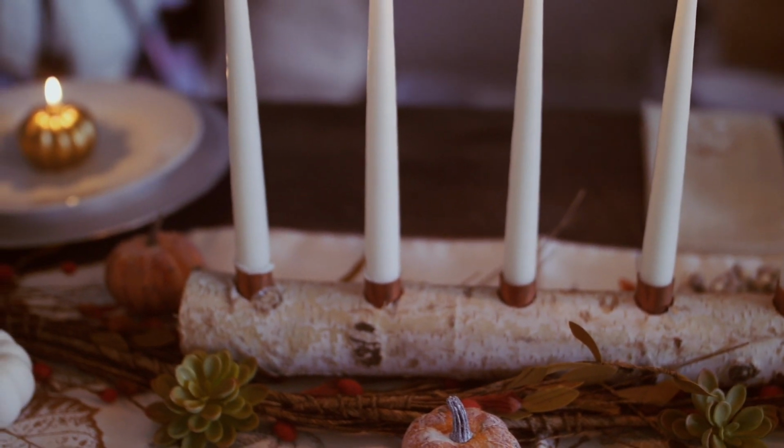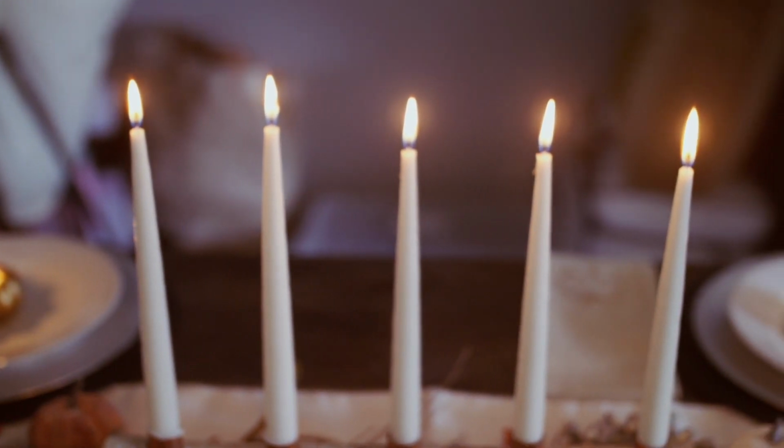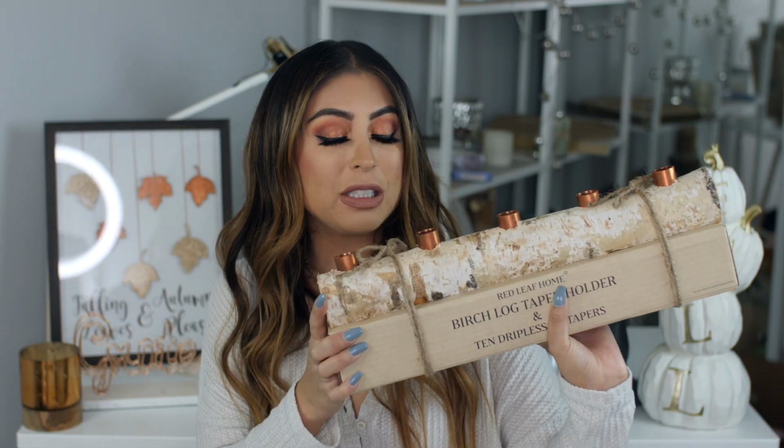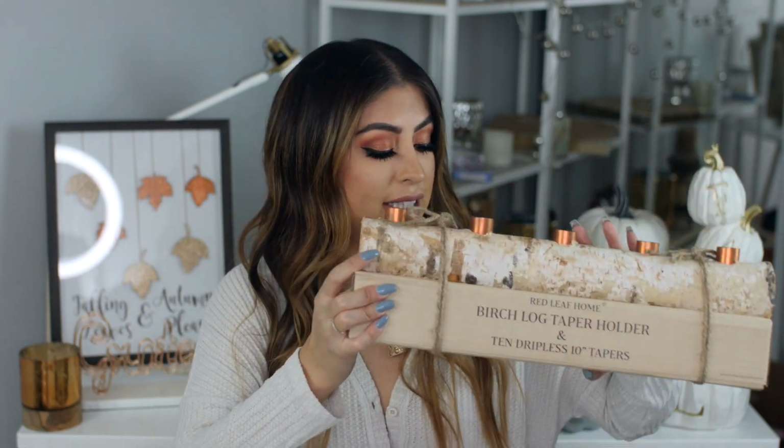It's really minimal, but I am gonna add a few other things which is going to make it kind of look over the top. So that's why I wanted something a little bit smaller. Last year, my centerpiece was almost too big, but it looked really pretty. Don't get me wrong, if you guys remember, it was so pretty, but I wanted something different.